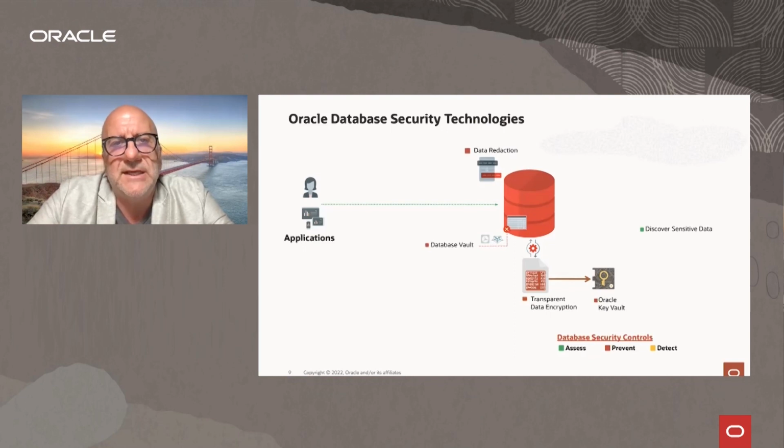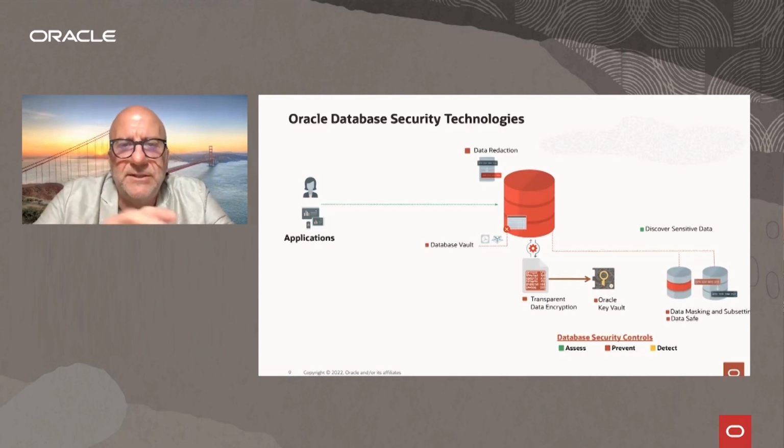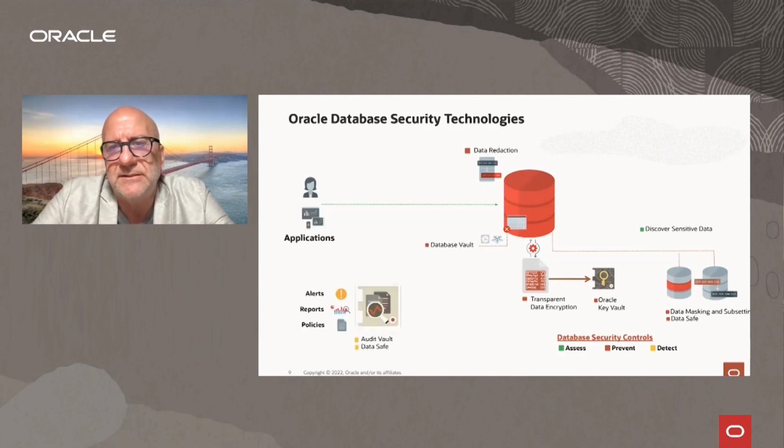There are other tools like Database Vault, data redaction. Again, this is not the focus, so I want to really at this point give you, and I think Peter later will have something to say about this too, the overview of all the tools that are there and the actions that you can take to assess, to identify what the situation is, to prevent attacks from happening, and also to detect them quickly, right?